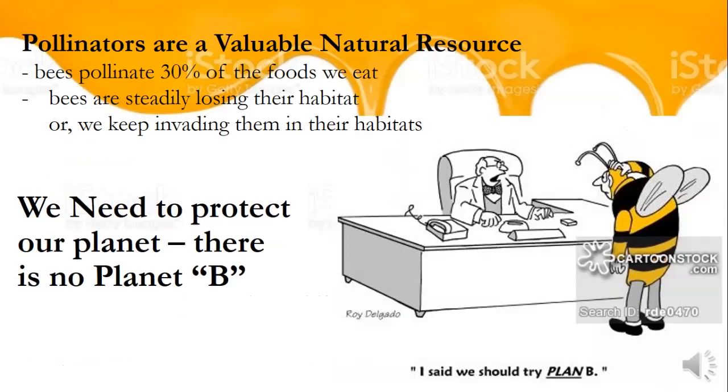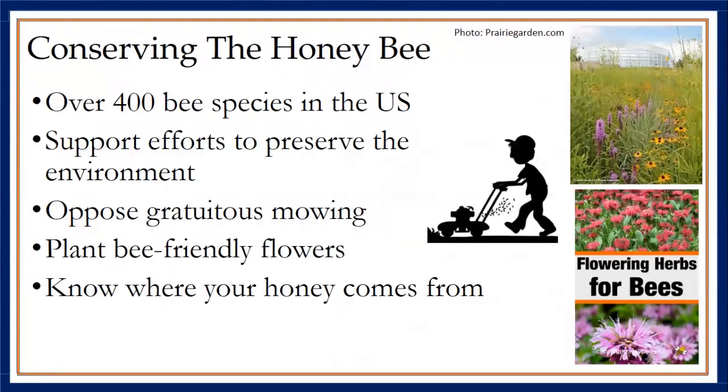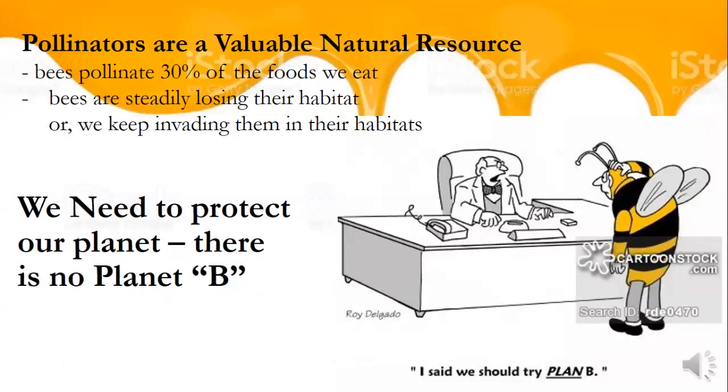And then pollinators are a valuable natural resource, no question about it. When it comes to botany, we do know that from the pollination that the bees do, there has been genetic mixing out there, and I'm sure there have been new varieties, new species of plants that have come up as a result of pollination by bees. So in addition to the fact that the bees are pollinating 30% of the foods we eat, they are also responsible for the diversity of plants that are out there. It would help if we didn't keep on invading their habitats, or if we could at least do something to help them out when it comes to habitats.